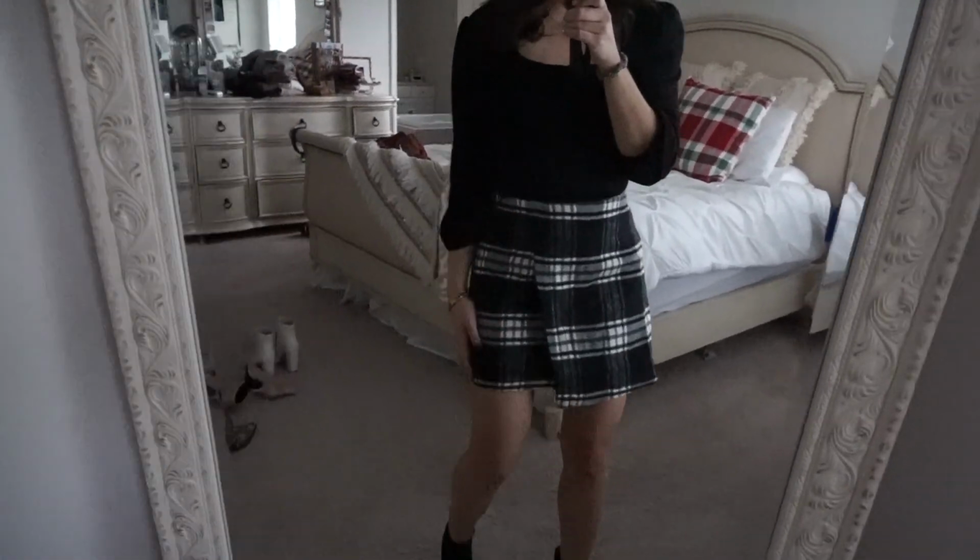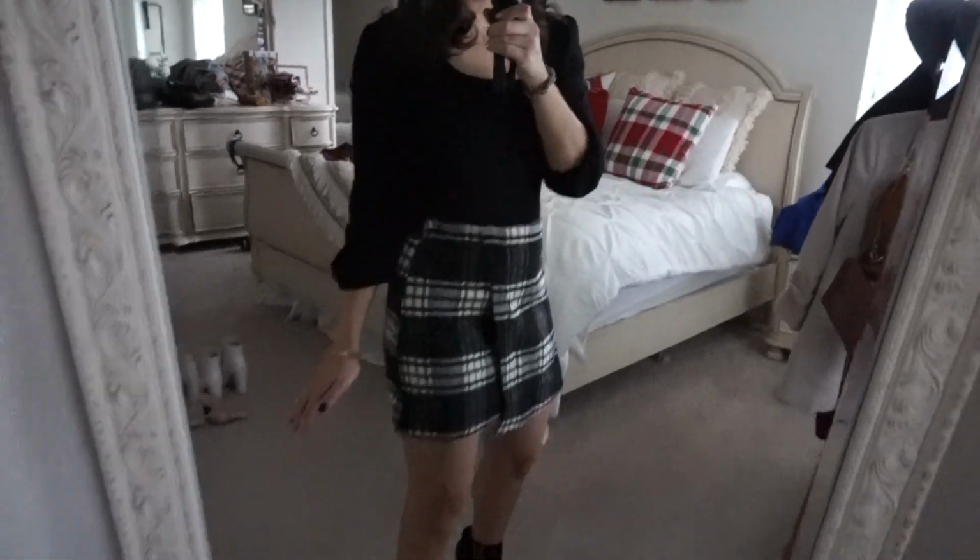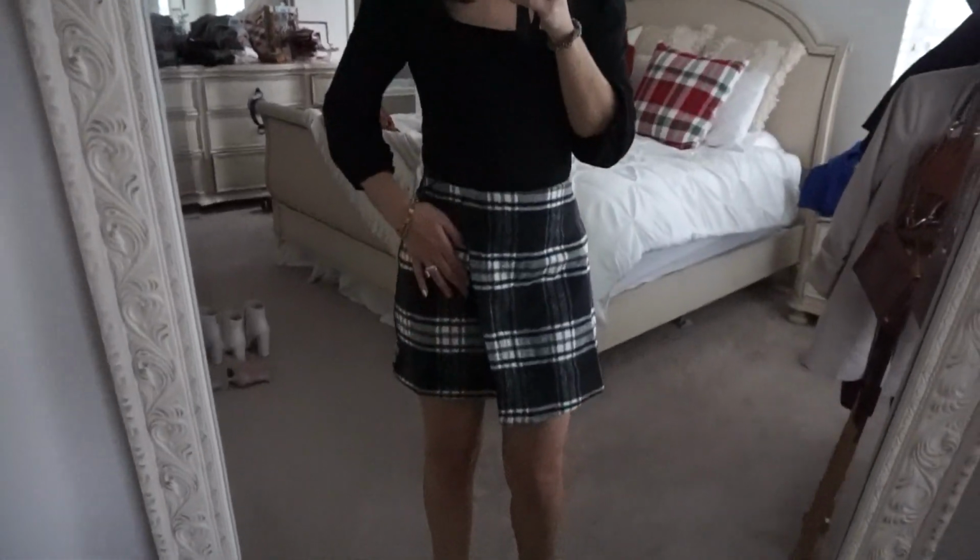So this skirt is so cute. It's giving me Cher from Clueless vibes. It's plaid, it's super, super soft.